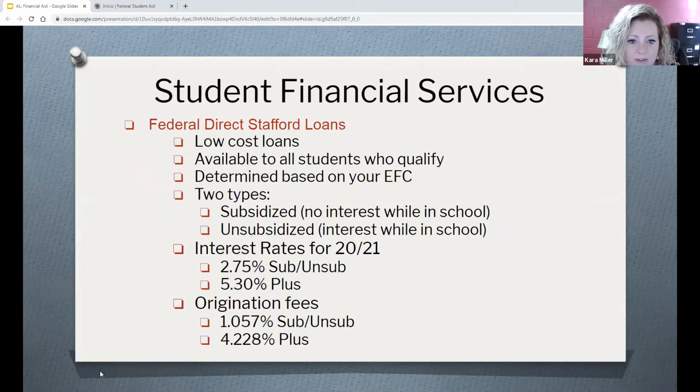Filing the FAFSA, it's kind of the whole reason you file the FAFSA is to see what aid you're eligible for, whether you're eligible for the Pell Grants, the supplemental grant, loans, whether they're subsidized or unsubsidized, or a combination of both. So there's some brief information you can review here.